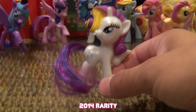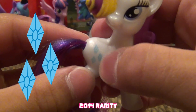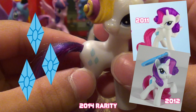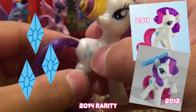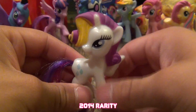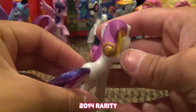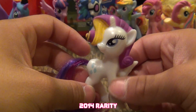But this time around they changed it where you can see they got all three of the diamonds for her cutie mark, whereas with the last two toys, again, it was just the one diamond. So it's great that they got the whole thing this time around. And then they also did add this yellow in her mane here because of the rainbow power, I suppose.